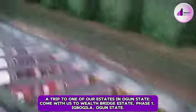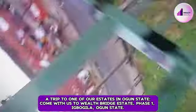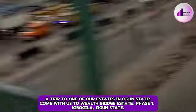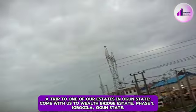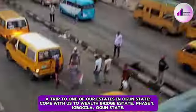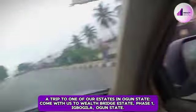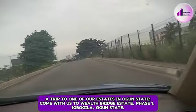At this particular time, I had already gotten to Sele bus stop and I had already climbed the overhead bridge where I was going to meet up with the property doctor, Pastor Adewumi Adiola, who is the lead property consultant for Wealth Bridge Properties Limited. We drove through Oshodi, Ikeja Airport Road, Yanapaja, Sabo, and all of the other places like that.